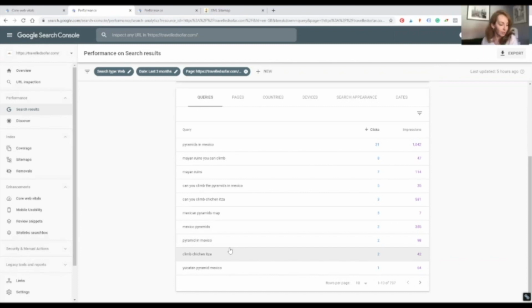Yes, good. So expand. 5 is a good number. 5. Jot that down, everyone.